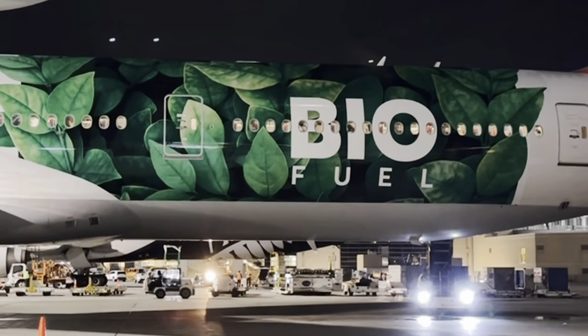Biofuel. Okay, guys. So biofuel, this is a really interesting one. Look, I'm no chemist and I really don't know the inner workings of all of that. This is beyond my pay grade. But from what I understand, it is a more efficient way of burning fuel that does not cause harmful effects to the environment.